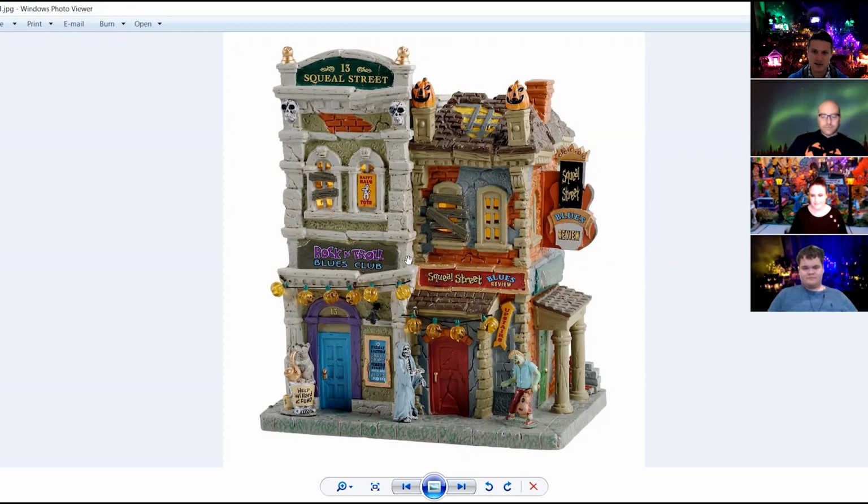I think it's nice. Did you say the price on this one, Ryan? I'm sorry, it's $30. It's another lit building, so around $30 for all of them. Okay. Yeah, I do like the different colors in the facades, the purple and the red. Again, I'm kind of a sucker for the blues thing. I love real Beale Street. It makes me sad. When are we going to be able to actually go have fun and do that kind of stuff?